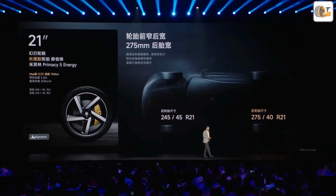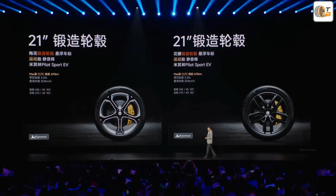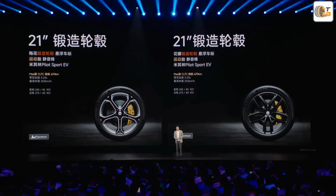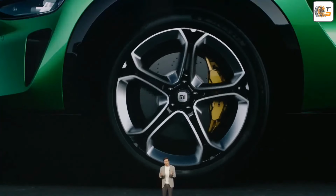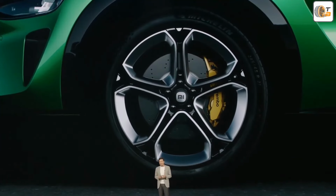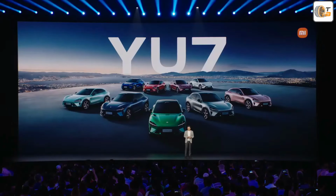So it's 275 mm wide. And for the 21-inch size, we have optional forged sport wheels, providing better driving dynamics. It has the floral forged and petal forged, all coming with Michelin tires, and we also provide a floating emblem. However the car runs, the emblem stays upright, just like a roly-poly toy. It's said to be the same design used by Rolls-Royce.